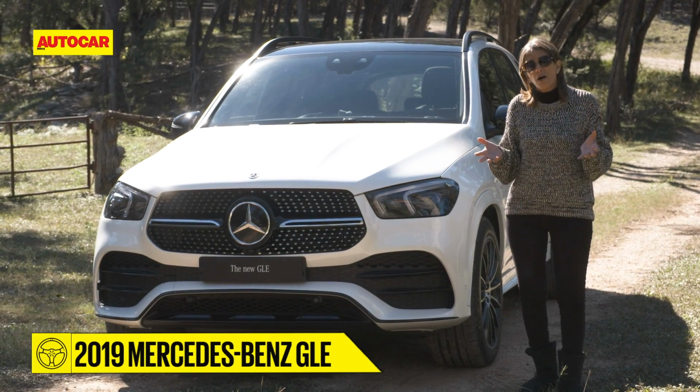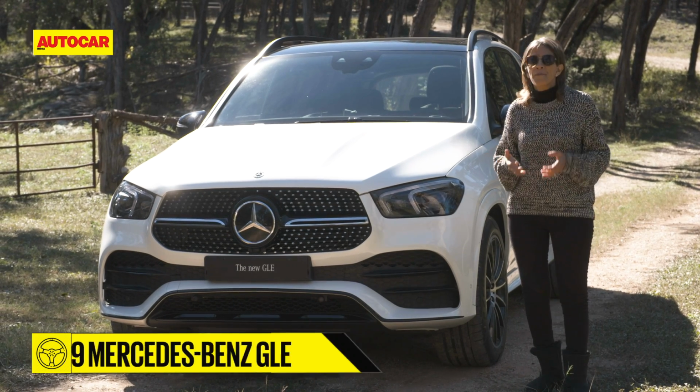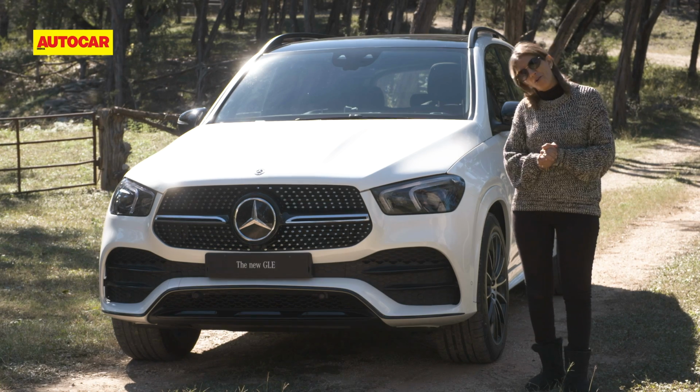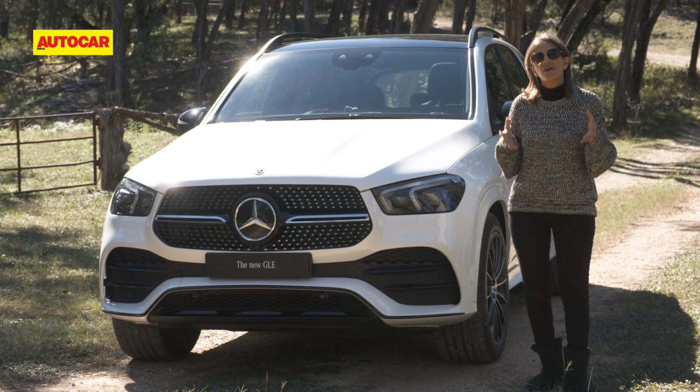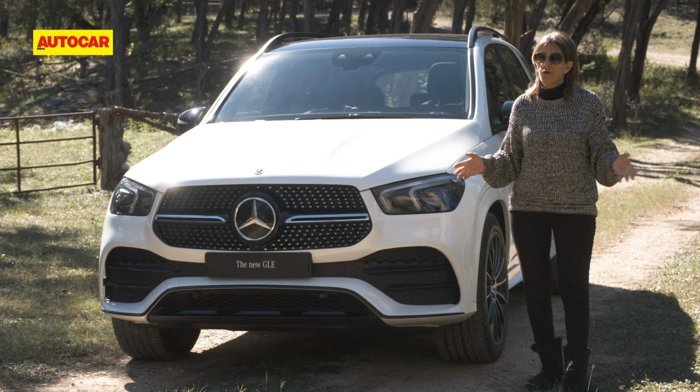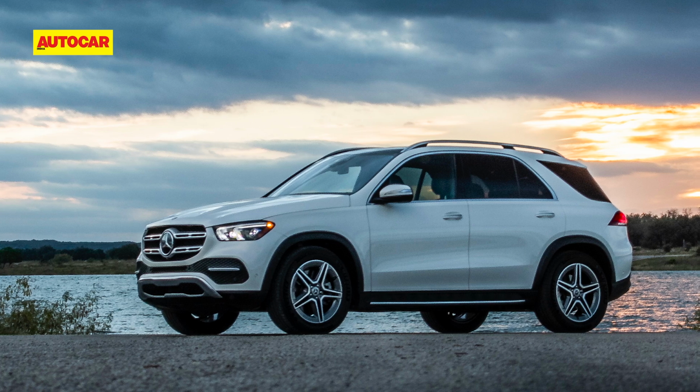So it wasn't really a new car at that time, it was just a facelift, but taking on the new nomenclature. Now I'm here in San Antonio, long way away from home, to actually test drive what is the all-new GLE. I'm going to spend the next 2 days checking out all the variants and telling you all about it.